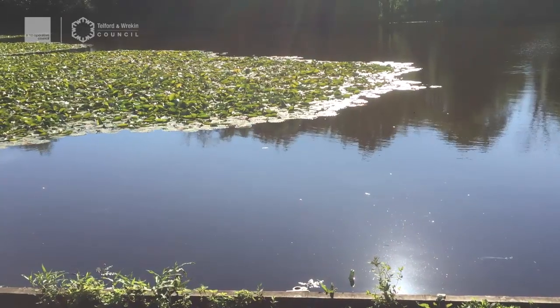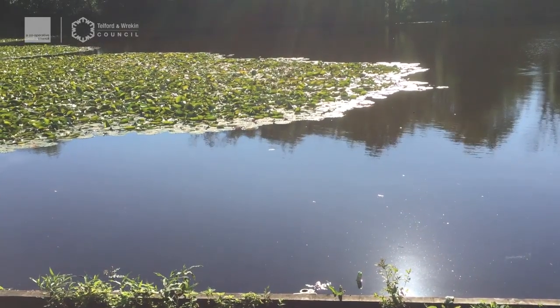And what an idyllic scene. We are just behind Telford Shopping Centre, but basically we're in the middle of nowhere. Here is the Withy Pool. There's a family of birds sitting over there. You might be able to hear them. I don't know what moorhens do, do they? Screech, chuck, whatever. There's a lily pond. We've just seen a fish leap out of the water.